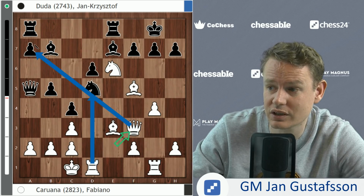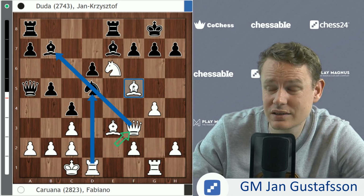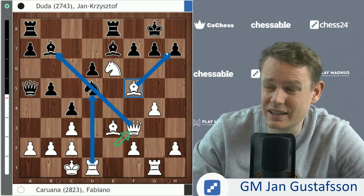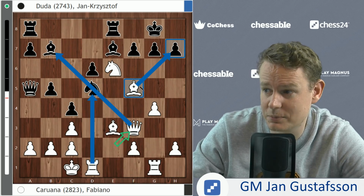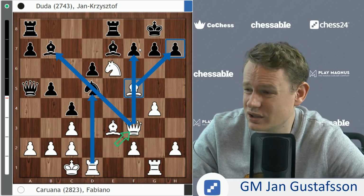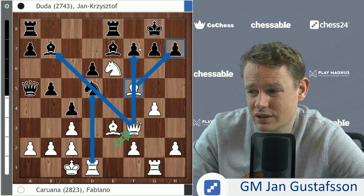He's not looking for clarity, as Rustam Kasimchanov once explained to me. He's looking to keep the position complicated as long as the move is good. Adding more tension, he does not mind. Now elements like bishop takes h7 followed by queen f7 are all of a sudden in the position. So it's still hellish to navigate.